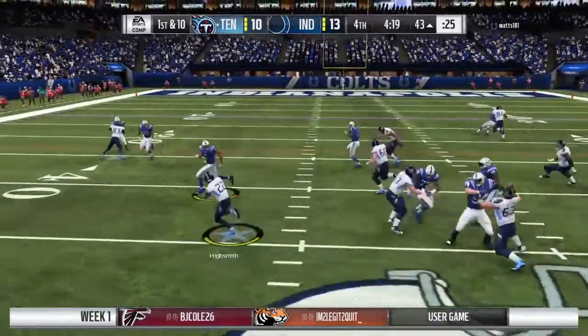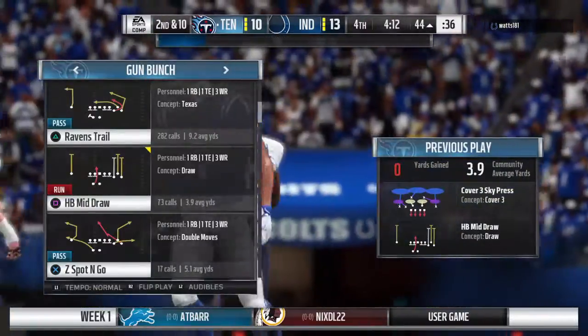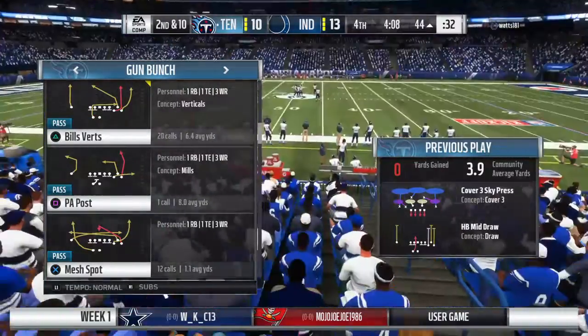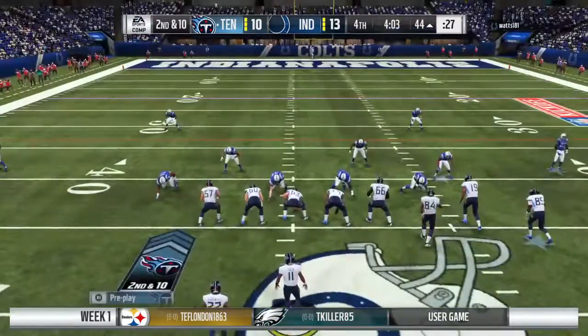They'll run it now out of the gun. And he is met at the line of scrimmage, and he goes down right there. Officially no gain on the play, and it's 2nd down. As usual, the hallmark of a good run defense, linebackers making plays near the line of scrimmage. Absolutely nowhere to run there.